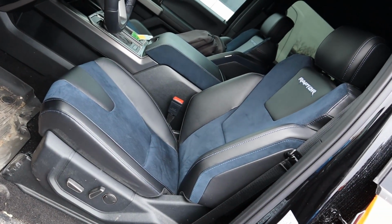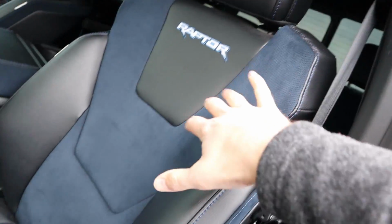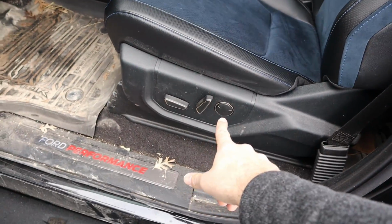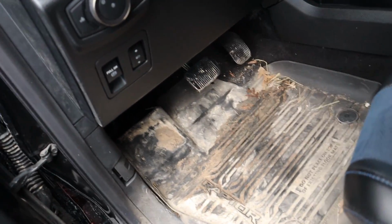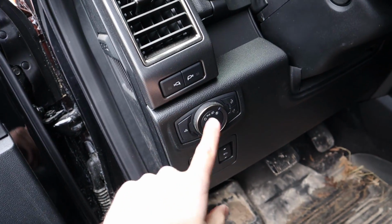And then you got the Recaro seats at the front. It says Raptor there at the top, again with the suede inserts on them, the nice leather bolsters, fully power adjustable, super dirty pedals. Got the pedal adjuster, parking brake. You got the light controls right here.